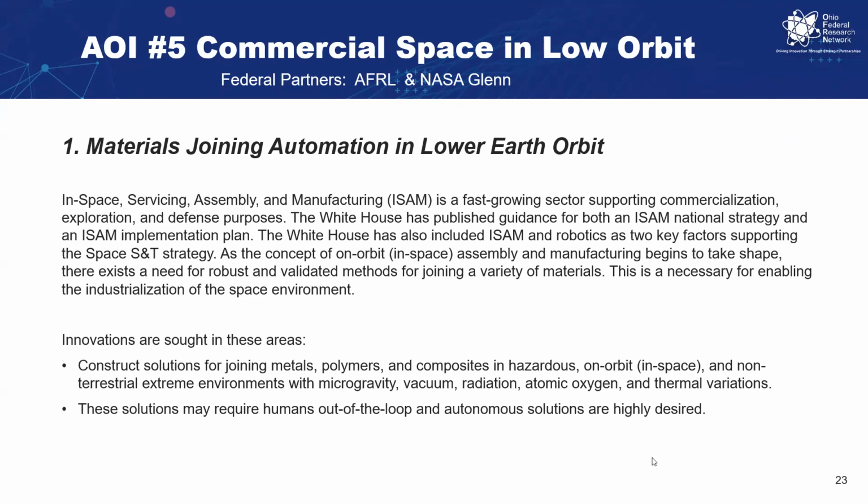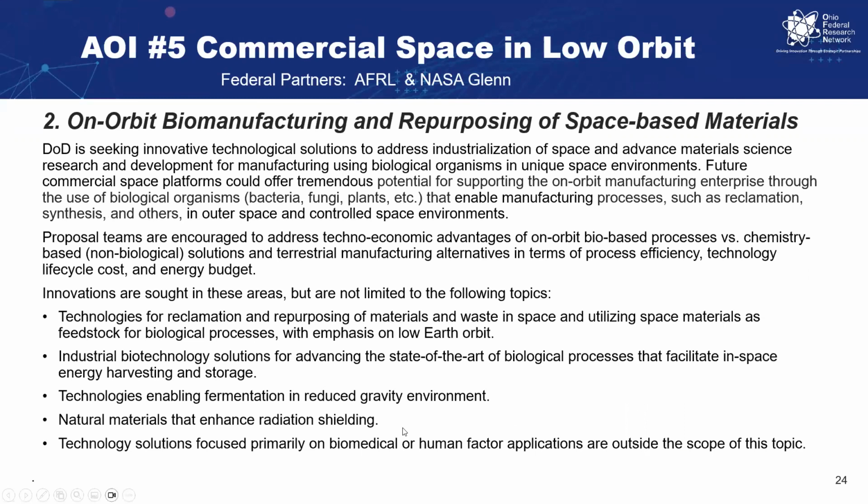Next topic. So another aspect of this assembly and manufacturing on orbit is this concept of biomanufacturing. And so really this is related to the use of bacteria and other organic matter to sort of repurpose materials. If you think about the debris, maybe you've heard about lots of debris in LEO. There's some thinking that if you could sort of harness this debris and introduce biological material, you could essentially recycle that material and reuse it. So there's been a lot of growth in this industry terrestrially, and we're looking to see how techniques like this could support manufacturing in space.